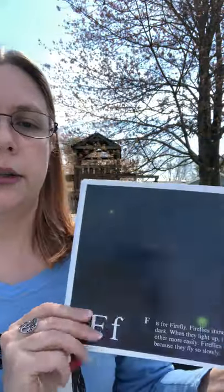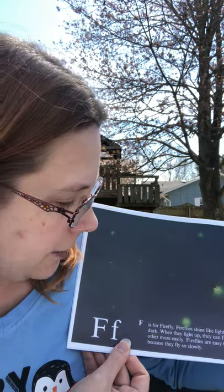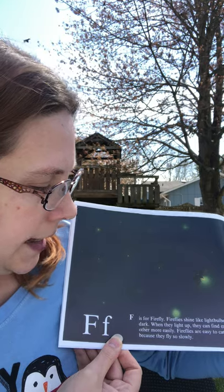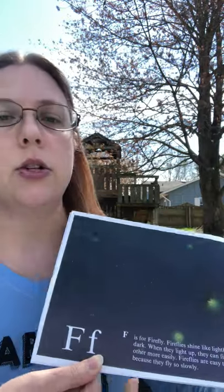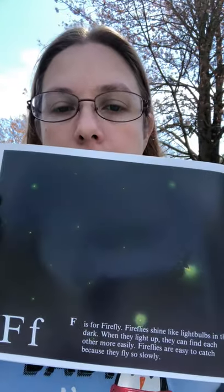All right, here we go. F is for firefly. Fireflies shine like light bulbs in the dark. When they light up, they can find each other more easily. Fireflies are easy to catch because they fly so slowly. Do you guys like catching fireflies in the summer? That's one of Mrs. Webb's favorite things to do. I love catching fireflies. That's one of my favorite activities for summer. So something to look forward to.